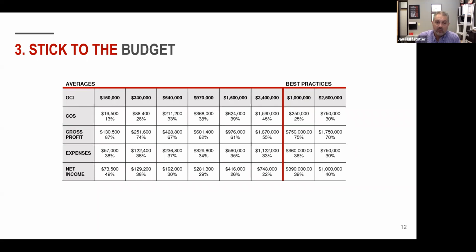So if you're running $150,000 in GCI, you're actually probably going to come in under cost of sales, maybe not, depending on if you're doing a lot of referrals or not. Seeing your gross profit, seeing your expense line and your net income. 49% profit is a great business, correct?